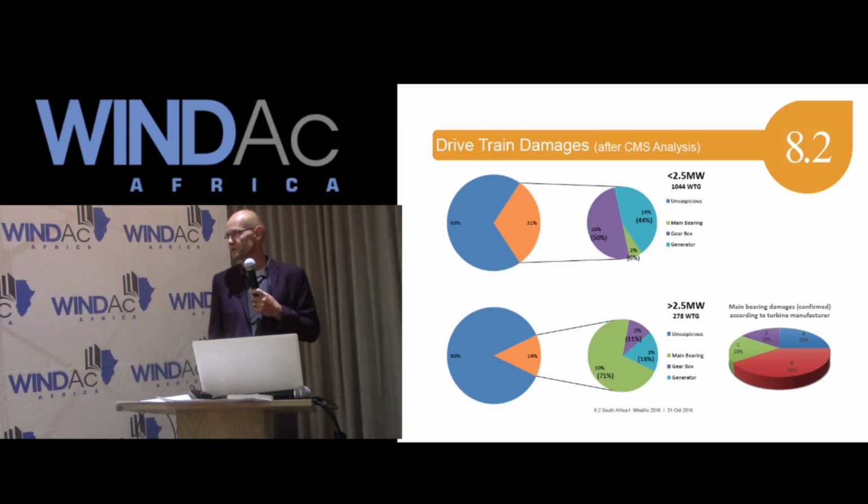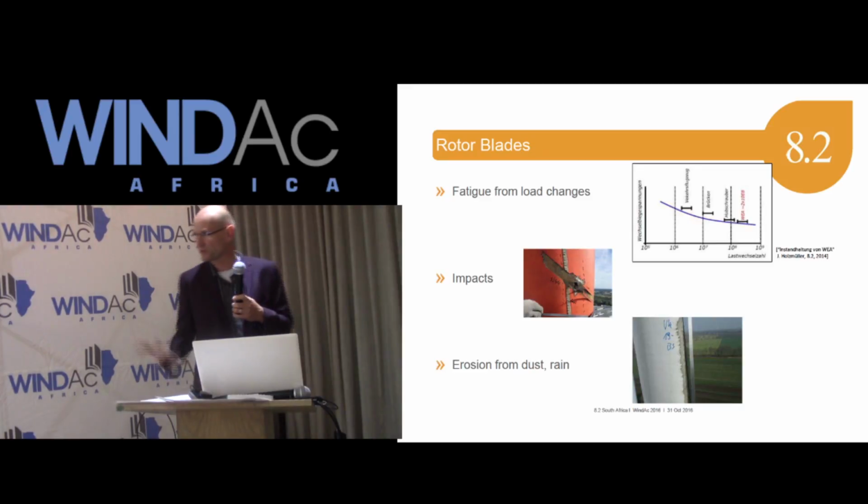The distribution of these main bearing failures across different manufacturers is not even. There's one with 40% appearance on these main bearing failures, and others are around 25, 20 and so percent. Don't ask me which manufacturer is standing behind these numbers. It's just an uneven distribution there.